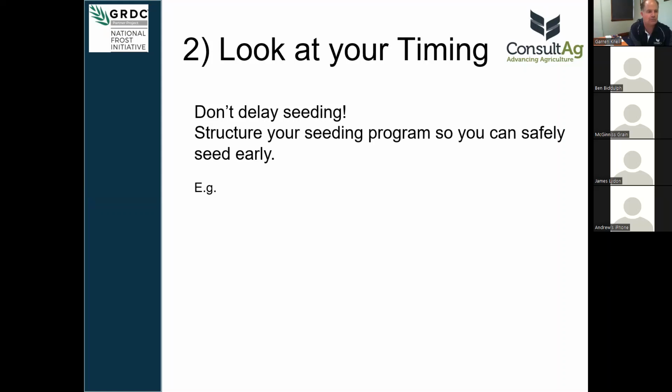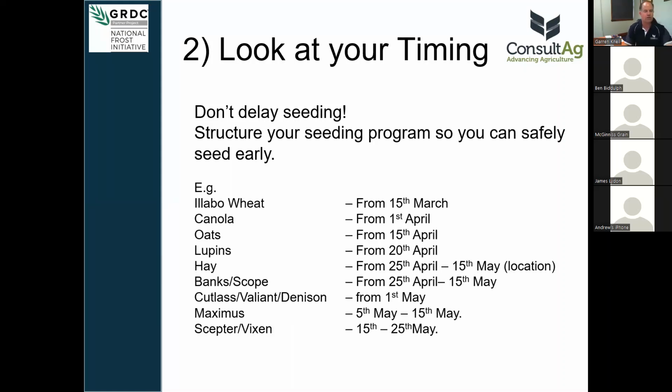So an example, and I know a few of you have got these tools in your system, but if you have the early year, having some Olivo that you can go in from the middle or end of March onwards, some canola, it's fine in the early April window. Oats are fine from mid-April. Lupins are pretty flexible wherever you put them. Hay can go in late April.